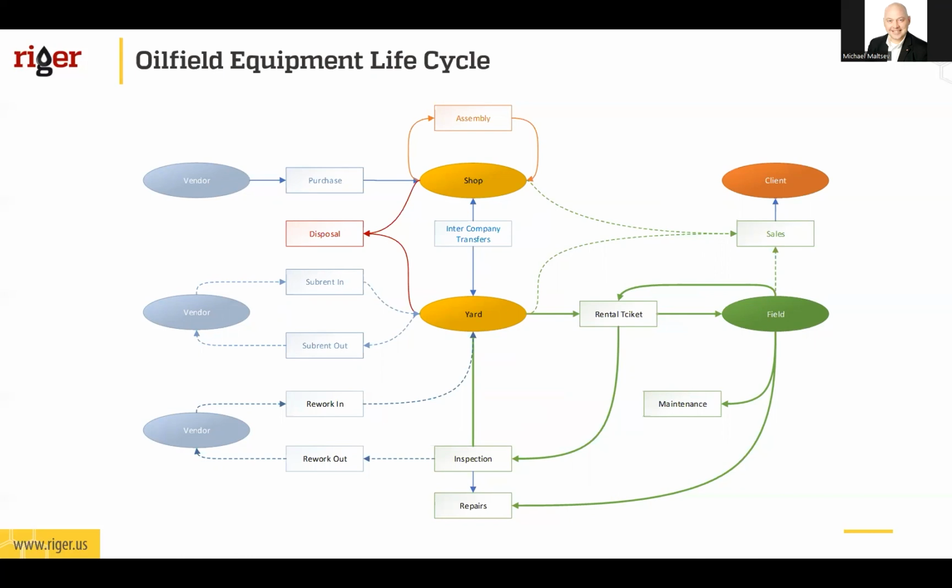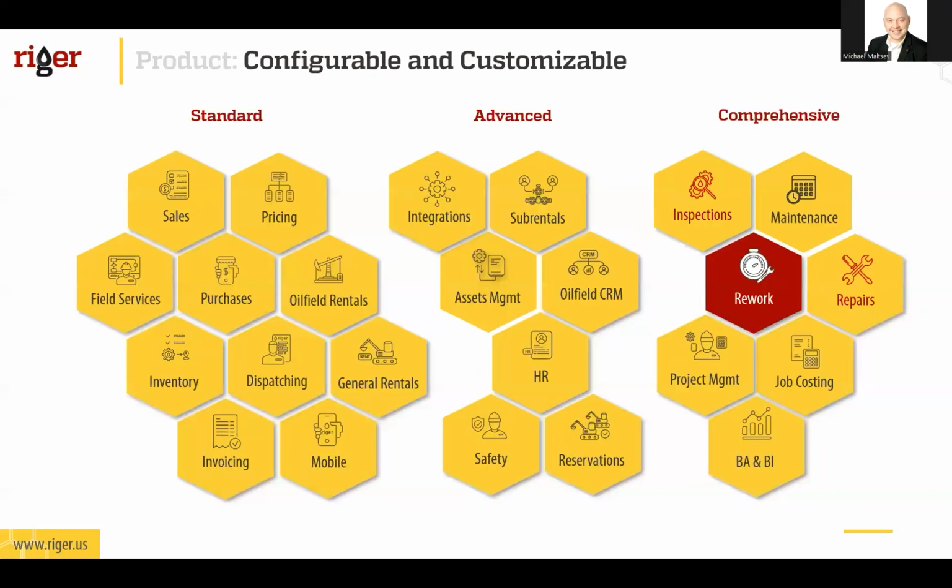and more important when companies send equipment to the vendor to repair. So in many cases, when we talk about rework today, we will talk about third party repairs or external repairs. Rework is a part of our comprehensive package, and it usually goes together with inspections and repairs, and it's set up separately. And let's talk about this and see how it works.